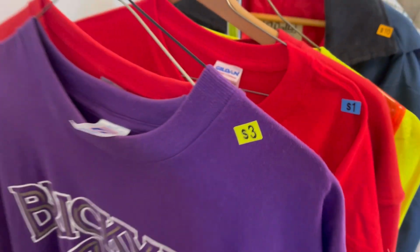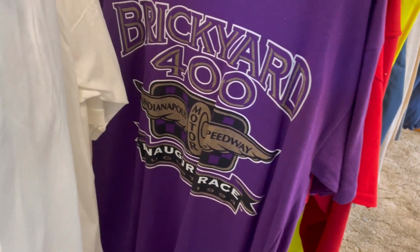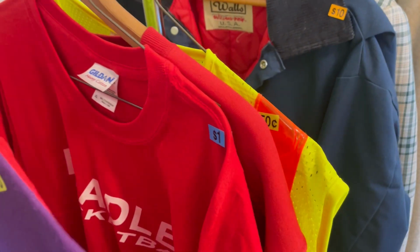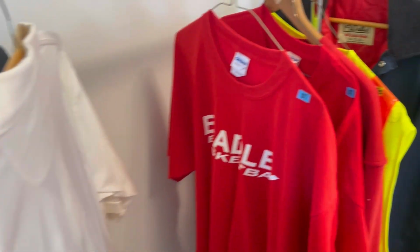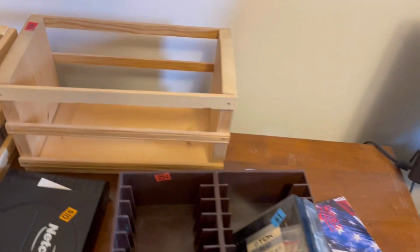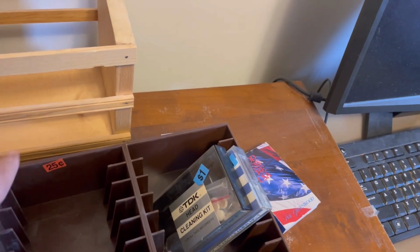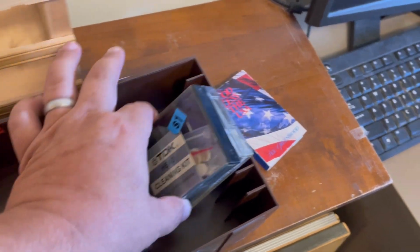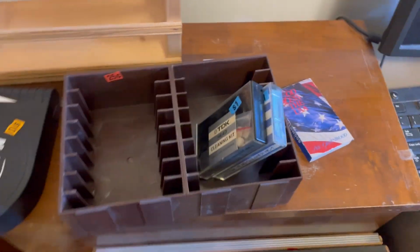Well, everything's half price, and that Brickyard 400 inaugural race 1994 on the old logo 7 is probably worth $1.50. The rest of these shirts don't look like anything. I was wrong. So in here there's all kinds of books and office supply stuff, and these are all magazines, and I went through the records already. But there's this. These are 25 cents a piece. And then these head cleaners are $1 a piece, so that's $1.50 for the whole thing.